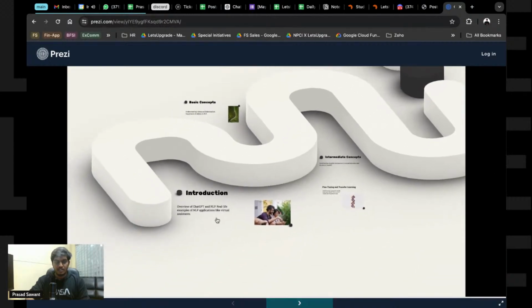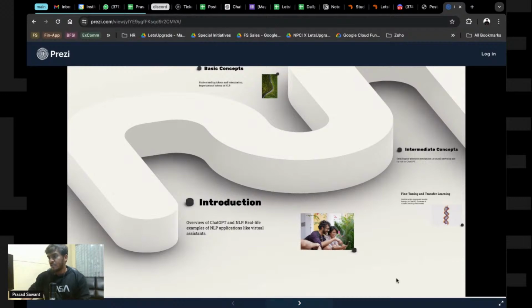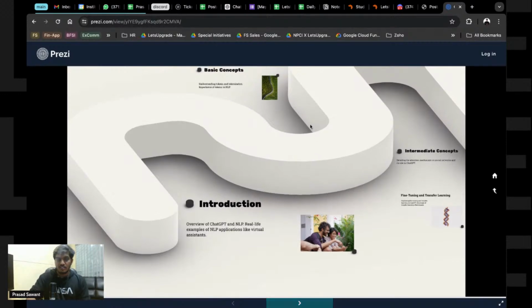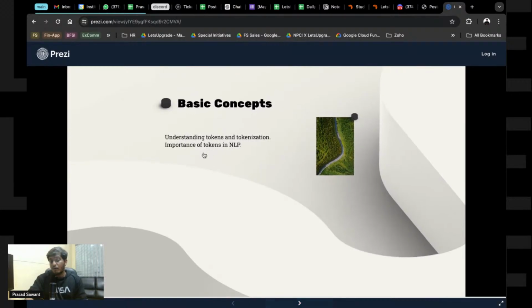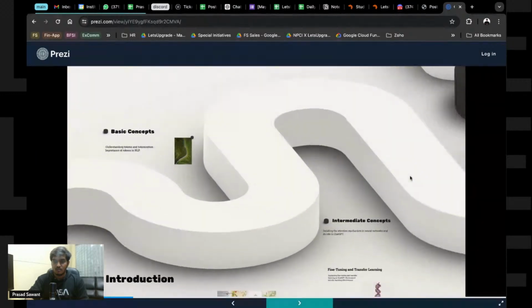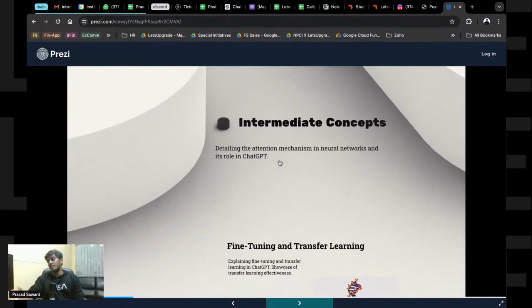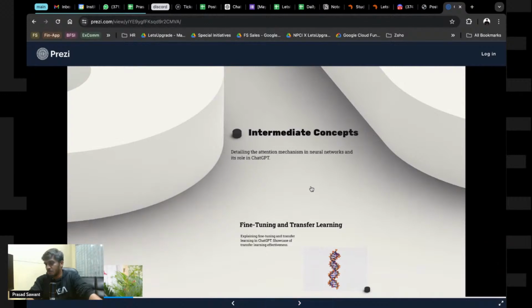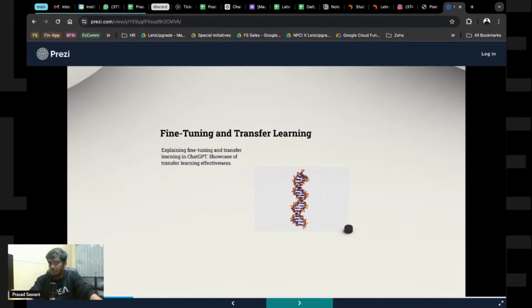We'll start off with the introductions, an overview of ChatGPT. Then we'll move to the basic concepts, where we'll understand what tokens and tokenization are and why they are important in NLP. Then we move on to the intermediate and advanced concepts: the mechanism of neural networks and their role in ChatGPT, and how you can fine tune your prompts. You will understand how you can put personas, and the different types of prompts: zero shot, one shot, two shot, all those kinds of things.